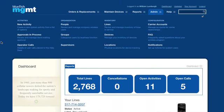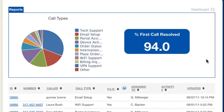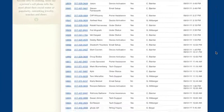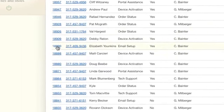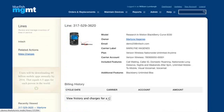Similarly, the Call Reporting page can be found under the Admin pull-down as Operator Calls. This page displays a categorical breakdown of call volume as documented by the MGMT call center. Alongside that is a statistic commonly requested, the percentage of first call resolution. Below these infographs is another itemized breakdown of recent call records. Just as with the activity report, clicking on any call ID will let you view the detailed notes taken by the rep during that call, and clicking on the phone number pulls up the details of the line in question.